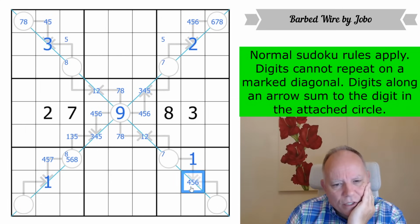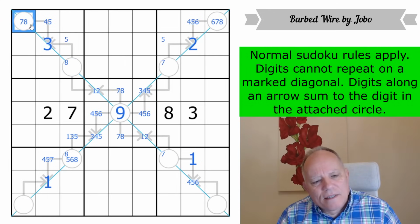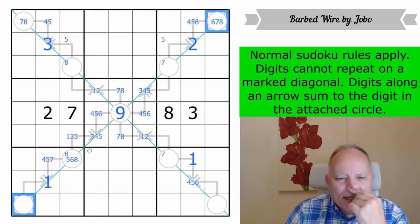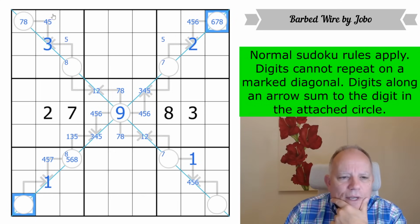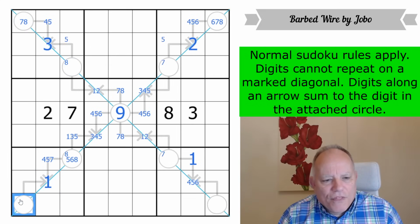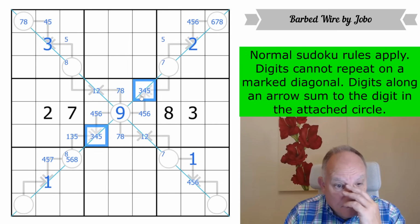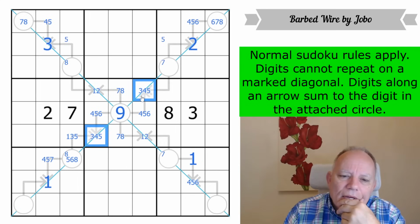Through 9, 1, 2. So that is 7 or 8. I should probably be considering some other number like... Well, we got 3 on this diagonal. Where's 3 on this diagonal? Oh, I don't know. I did think about that. It can still be here in the corner. But I rather think it's going to be in one of those cells. Just not sure. Just not sure.